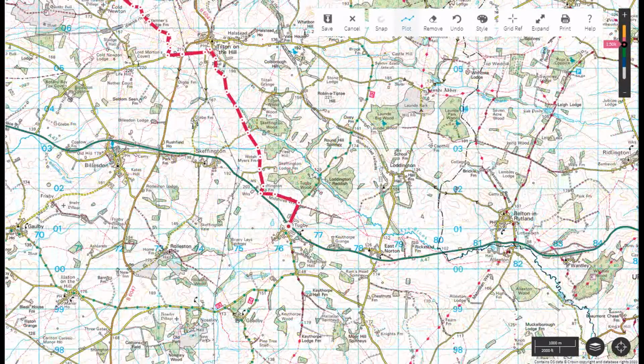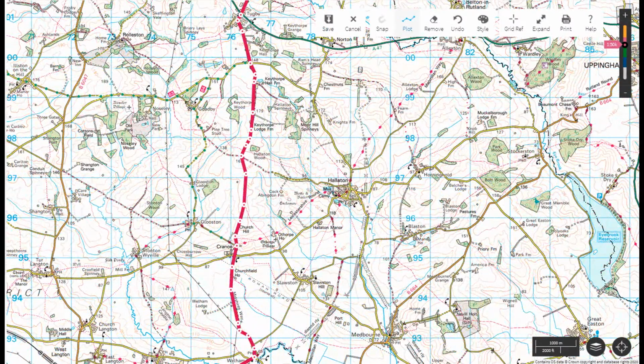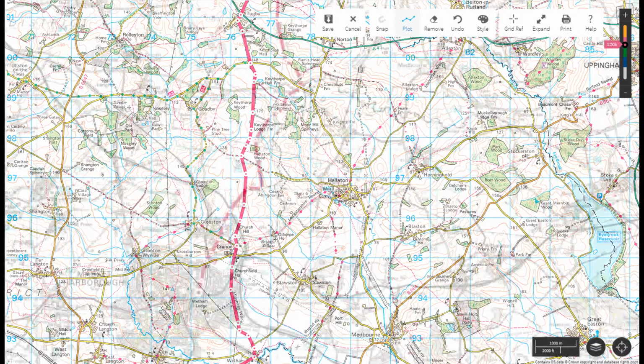From Tilton on the Hill the path turns more southerly towards Tugby, where we cross the A47, and then from Tugby we head more or less due south through Crano and Welham, which we will see are pretty much just a collection of 2 or 3 houses, so pretty unpopulated areas which we're going to be walking through.